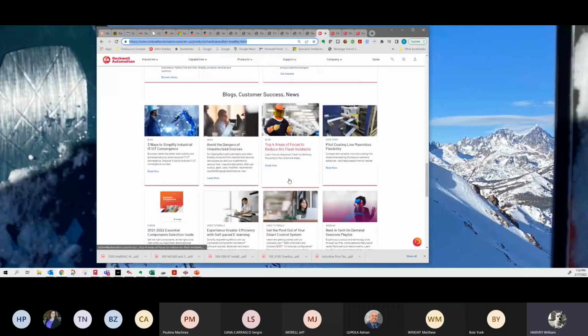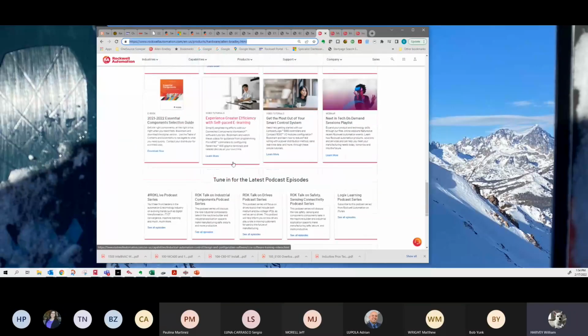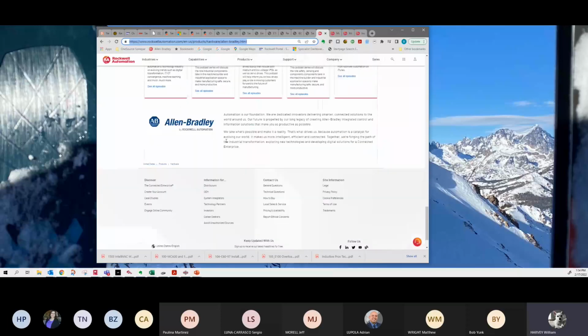And again, some more blogs, success stories. This is a handy, the latest essential components catalog has the new products. Not a lot of technical detail, but this is the more go-to items. If you want to see what's new and cool and what's happening, this is where it's at, right? So go find that. There are none of those big industrial control catalogs that you're used to and all that, not happening, right?